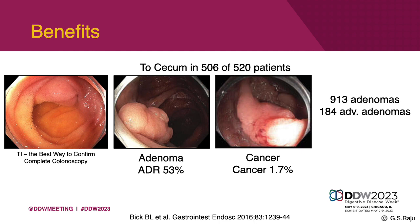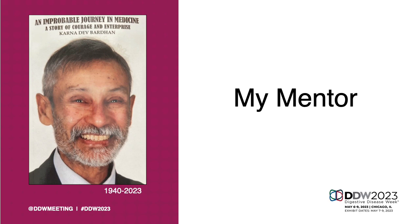So, in summary, we covered a lot of different aspects, some of the smaller details that are important for a successful colonoscopy.